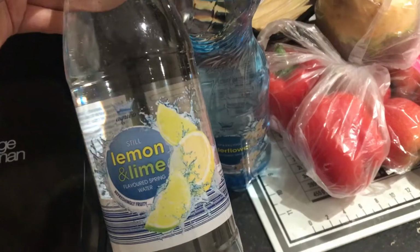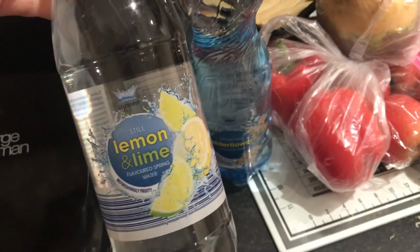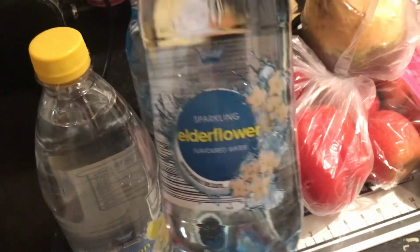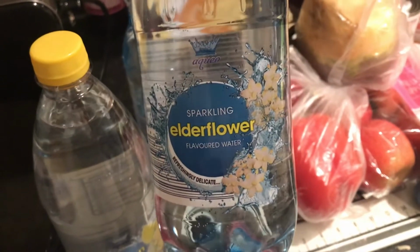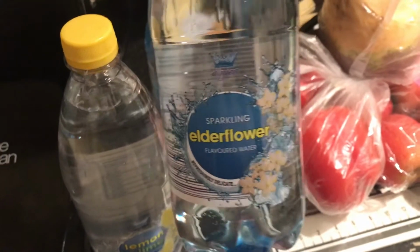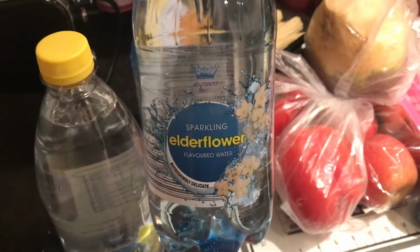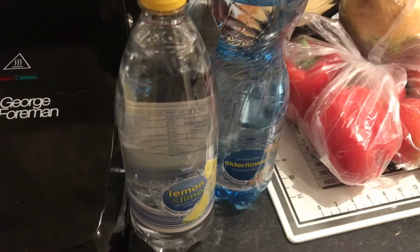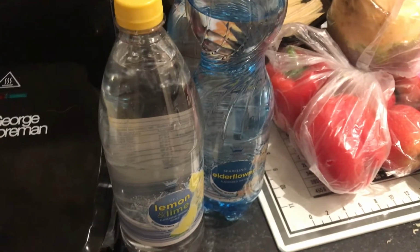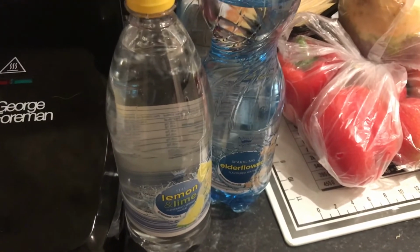As well as those drinks, I picked up a lemon and lime bottle of water. You will obviously have seen these in my other videos, but they are syn free because it's the still water. As well as that, I bought some sparkling elderflower. I just got 2 of them. They were like 35p each, which was really good, and I absolutely love elderflower water, so I thought that was really good value for the 3 of them. That came to about £1.05, and I'm going to be drinking them every day anyway.